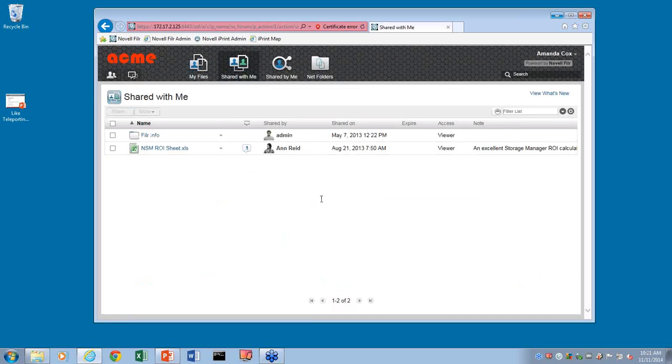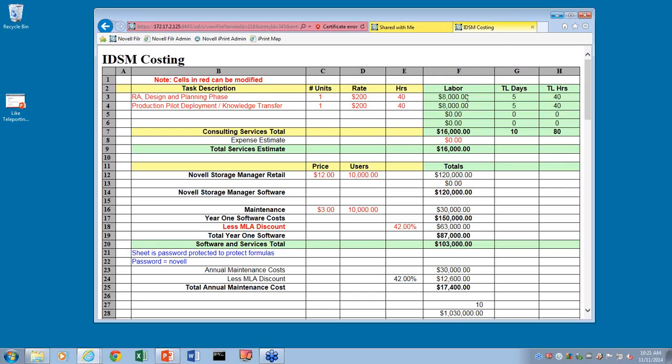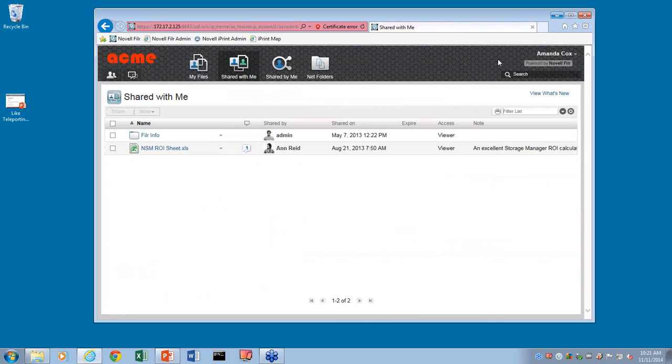To show you a couple of other things while we're here, because it's a little easier to show on the browser, one of the things that I can do is view as HTML. So this is a document that Anne Reed has shared with me. So I can choose to, and I'll get past the SSL warning, but I can choose to view that as HTML. So again, I may be sitting in an internet cafe. I may not have the actual application, in this case Excel, but it may not be installed on the computer. But I can still collaborate and figure out what's going on, even though I don't have those applications installed.